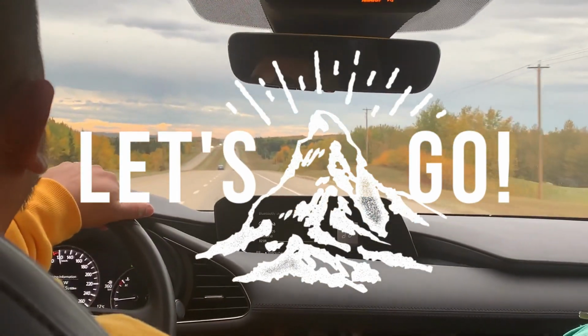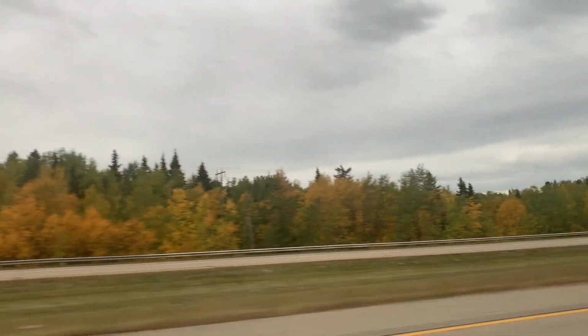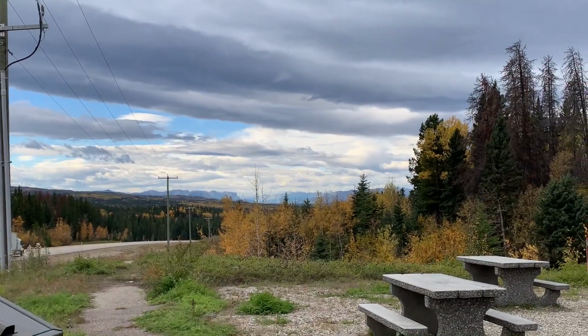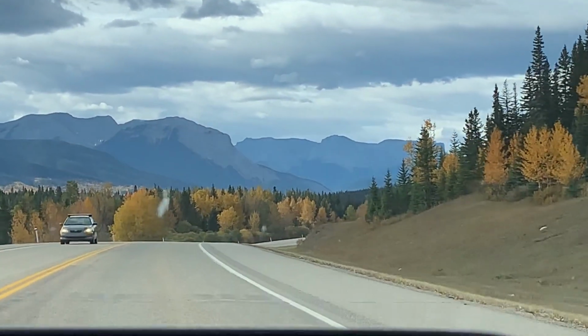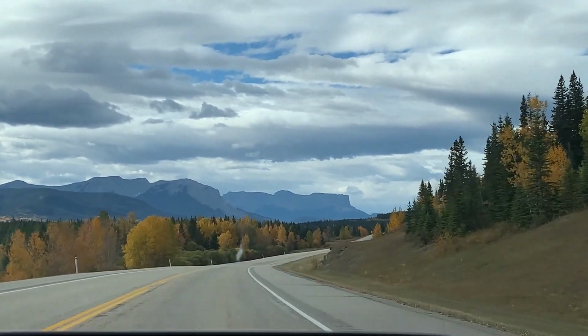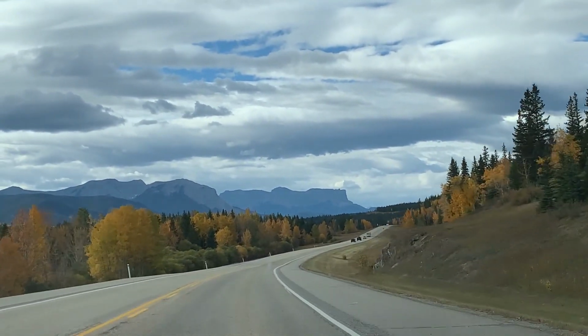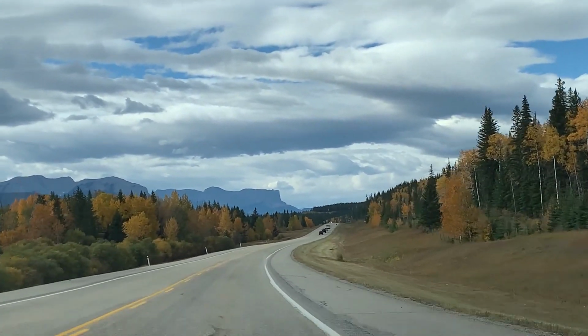Sunshines, let's go and explore the beautiful place here on the way to Jasper. Look at the autumn colors. The tree colors are changing. Look at how beautiful the mountains are. The silhouette and the clouds. It's just beautiful.